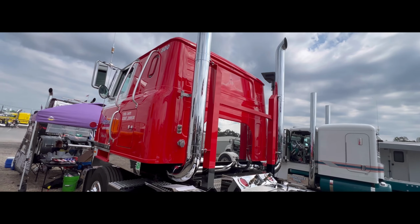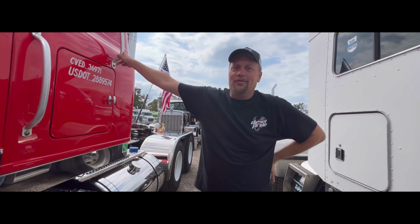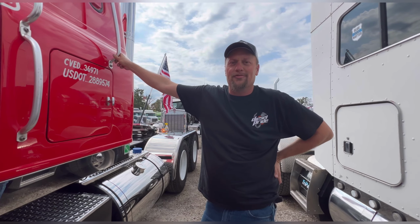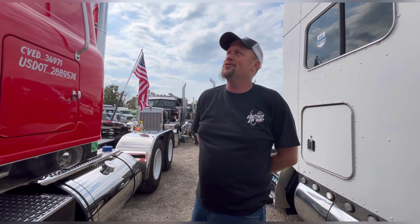Look at the two stacks. So tell me something about this truck. It's a 1980. It's got 290,000 original miles on it. We're the second owners. Bought it from the original owner. It was a farmer that lived not far from us. And the truck just saw limited use. It was very well kept up. So it was pretty easy to turn it into the show truck that it is.